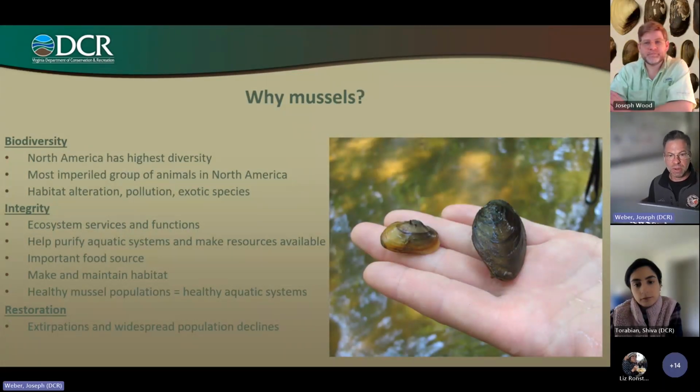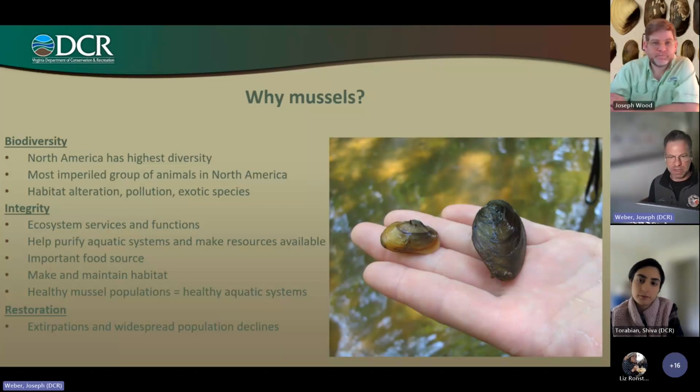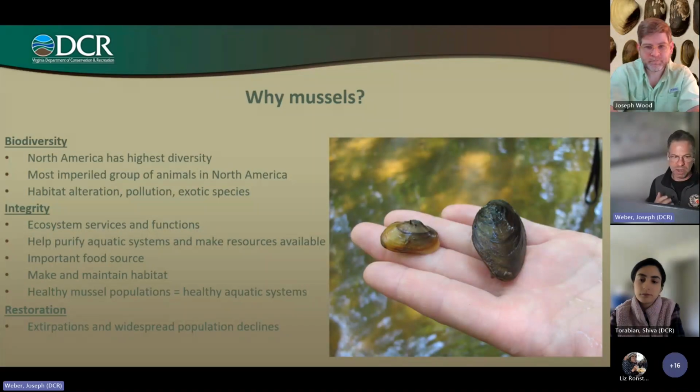They're an important food source for many species of wildlife. They not only maintain habitats, they are habitats for other species. You could think of a crayfish using a mussel bed for shelter. In general, healthy mussel populations equal healthy aquatic systems. There's been a lot of interest in mussel restoration because extirpations and widespread population declines reduce the benefits that we're talking about here.